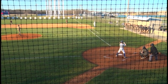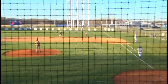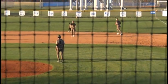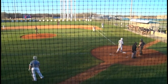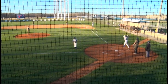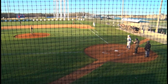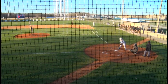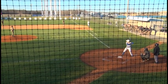Pitching from the stretch. He delivers. Ball hits straight up. Looks like second baseman's going to call for it. He gets the fly ball just on the edge of the infield for the second out. And that leaves Braylon Flowers again on second base. And that brings up number 34, the first baseman, Hayes Polston, another big bat. Polston, the junior, first baseman for the Tigers, steps in.